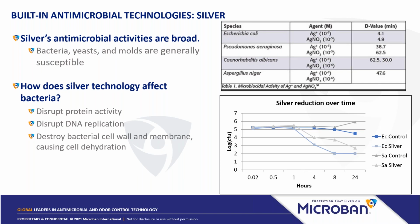At the same time, silver antimicrobial activities are what we call broad spectrum. It is clear from research that bacteria, yeasts, and molds are generally susceptible to the oligodynamic actions of silver ions, and assorted silver compounds. Toxicity to microbial cells is exhibited at very low concentrations. The D value, and D value is defined as the time taken to achieve a 90% reduction in viable count. And so the D value of silver can be seen here in this table. E. coli, Pseudomonas aeruginosa, Candida albicans, Aspergillus niger. These are very different organisms, and you'll see that you can have 90% reduction in the microbial population within minutes.